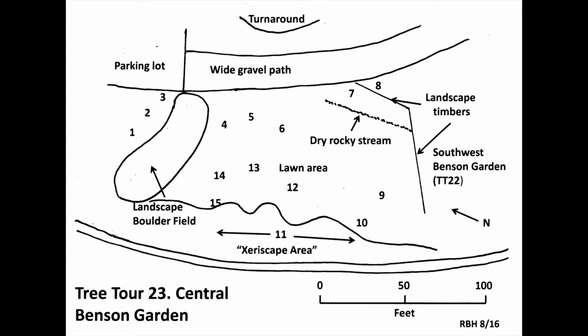From the Thornless Honeylocust, head toward the landscape boulder group. At number 12 is another tree with lobed leaves, northern red oak, scientific name Quercus rubra, a native of eastern North America. This tree's leaves have shallower lobes than those of pin oak at number 6. This tree, planted about the same time as number 6, is a more popularly planted landscape tree today because it has fewer problems.